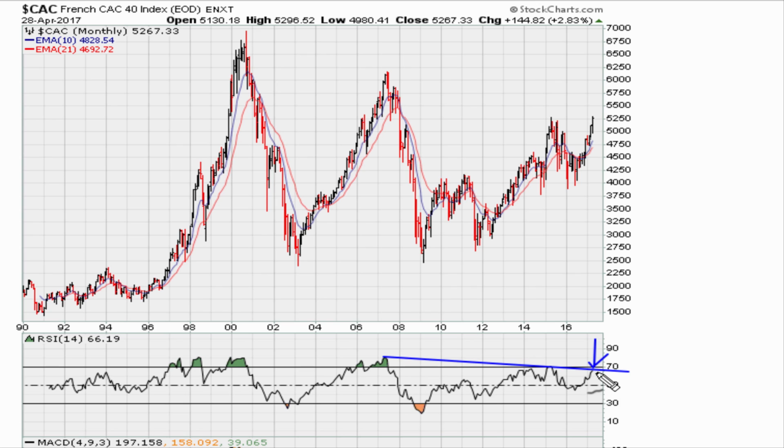If the market can clear this topside RSI resistance, then we have a chance of adding on to the current gains. So either resistance here and a movement lower, or a breakout of this obvious resistance line, and we can expect higher prices.